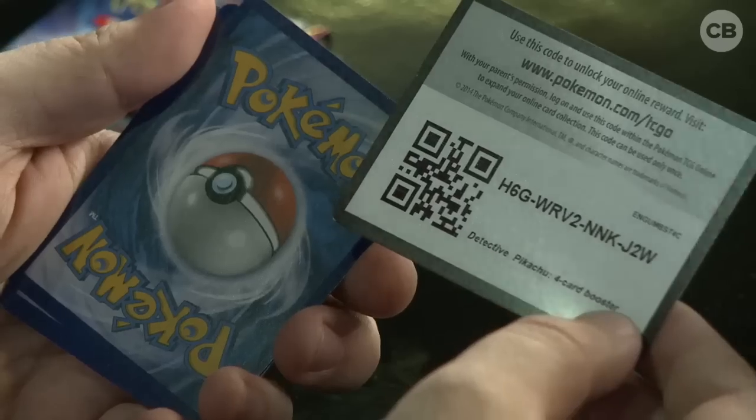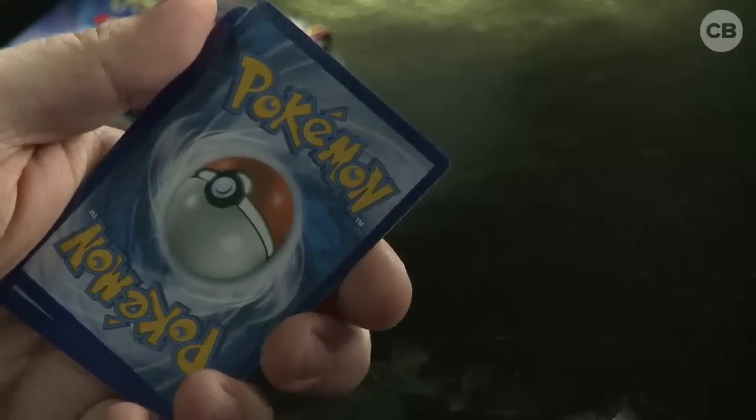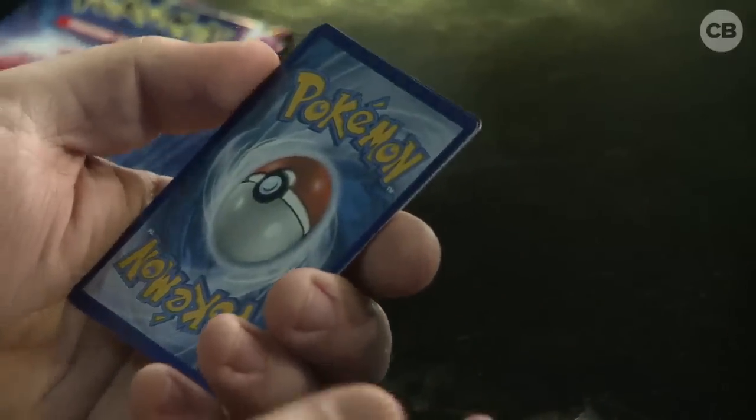Okay, these Pokemon booster sets do have code cards, so there you go. Get them while they're hot. And these don't have energy, so we don't have to worry about playing our game that we did last time.